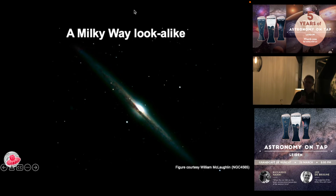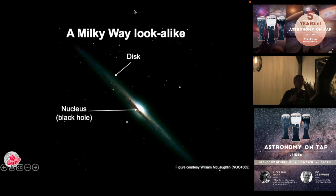So this is a different galaxy, not our own Milky Way. And what you see here is a few different characteristics of a Milky Way like our own. You see a very thin disk of stars. This is the structure that you see along the diagonal. That's hundreds of billions of stars in that disk. Then you see in the center, there's the nucleus of the galaxy, where typically there is a supermassive black hole of a couple of million up to a few billion solar masses. So it's very, very massive.